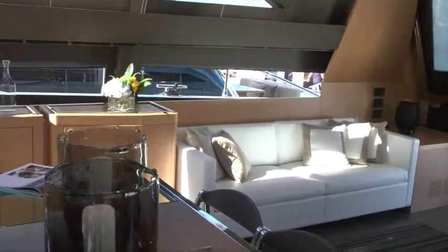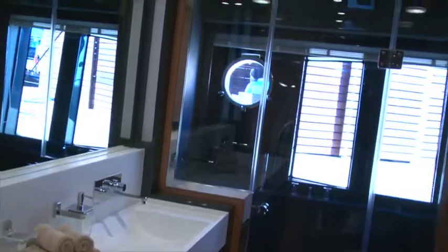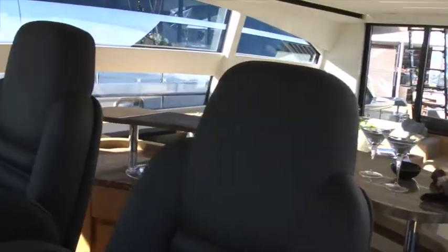Tell us a little bit about the interior and some of the appointments that we can find when we're not going at those speeds. We've got partnerships with Poltrona Frau, so Poltrona Frau furnishings, Poltrona Frau leather. Poltrona Frau is the same leather that you find in Ferrari. Everything that you find throughout the boat is going to be of the highest quality.